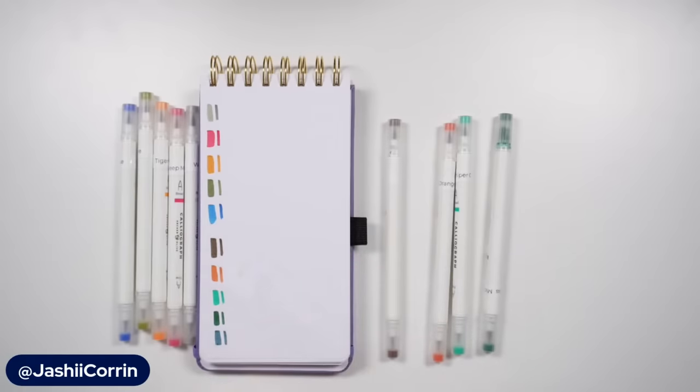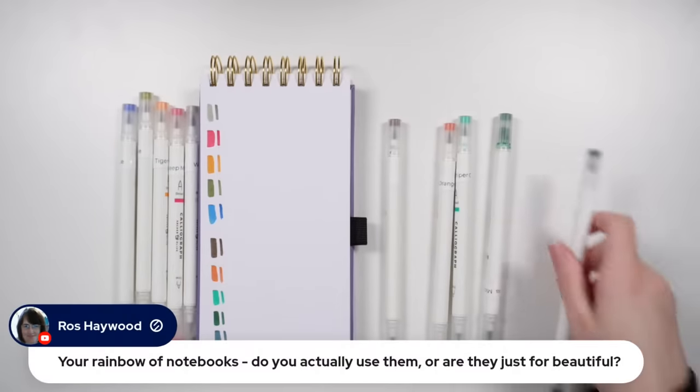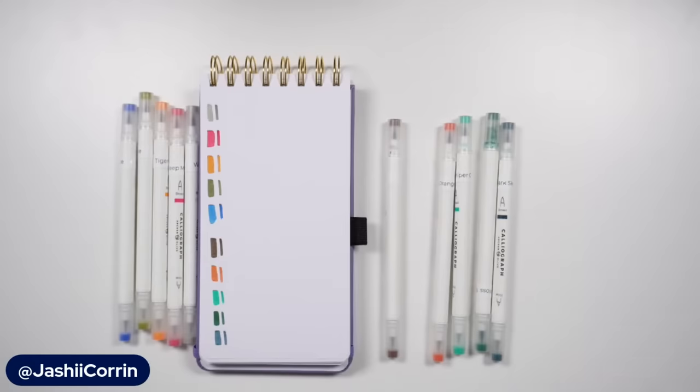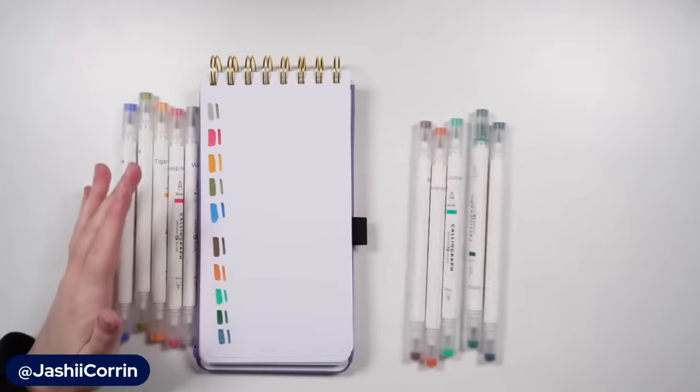Good question. Alrighty, so the question was, your rainbow of notebooks, do you actually use them or are they more just for beautiful? I do use them. So it's very much one of those shop your stash kind of things. Every time I need a new notebook for something, I go to my rainbow, I pick one out effectively. So that might be for my actual everyday journaling kind of stuff.